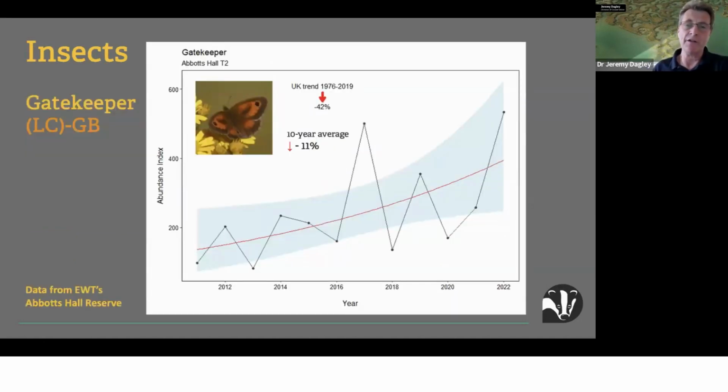And talking of impact and talking of monitoring, I think the insects illustrate it very well. We know we've got not just a biodiversity crisis, but some people have called it the insect apocalypse, which is dramatic. Here you can see that on Abbots Hall Reserve, just a single reserve, we're bucking the national trend.